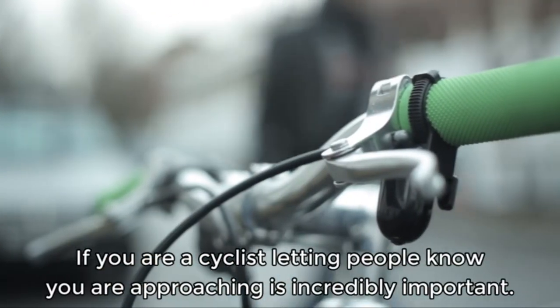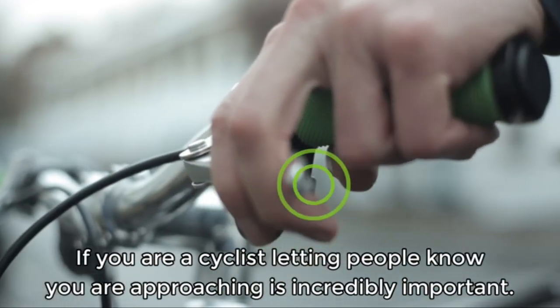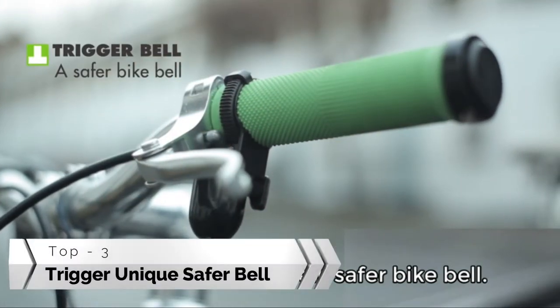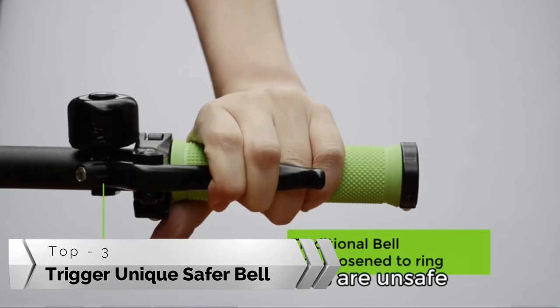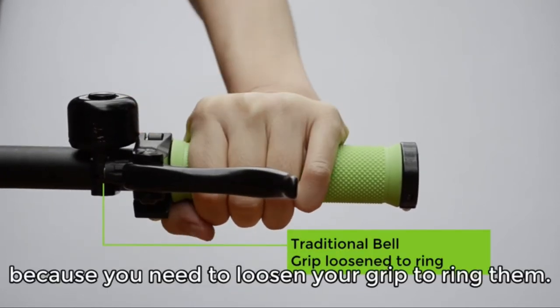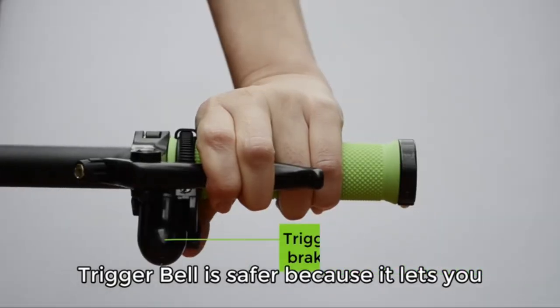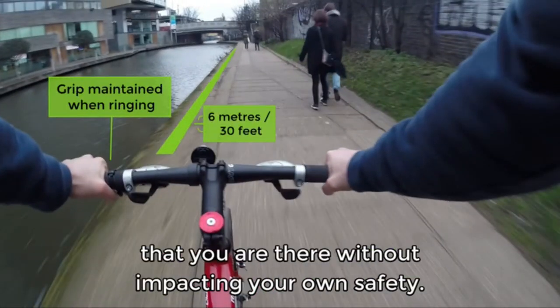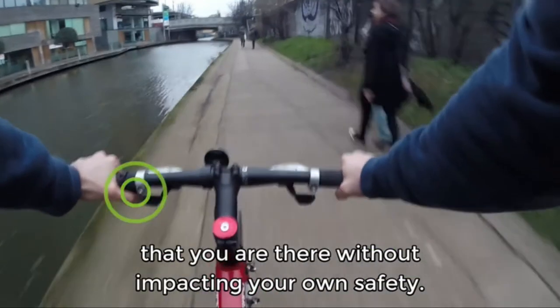If you're a cyclist, letting people know you're approaching is incredibly important. Introducing Trigger Bell, a safer bike bell. Traditional bike bells are unsafe because you need to loosen your grip to ping them. Trigger Bell is safer because it lets you brake, ping, and control all at the same time. Trigger Bell lets you notify other road users that you're there without impacting your own safety.